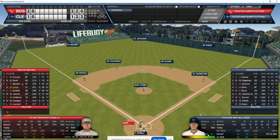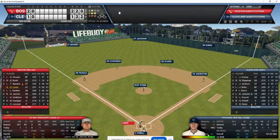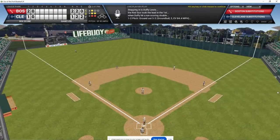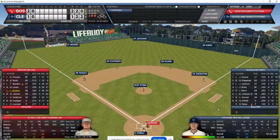Not bad. Steen now will face Duffy Lewis, 1-for-1, knocked in a run in the first inning. He's batting .251. Here's Steen's pitch. And there's a ground ball to third. He's up with it. Over to first for the out. Two away for Boston here in the top of the third. Pizzol made a great pickup on that and a strong throw to Johnson to get him as Larry Gardner knocked in the second run. He's 1-for-1 today.